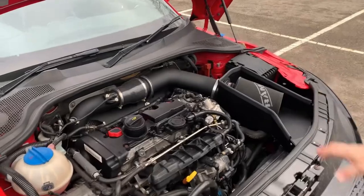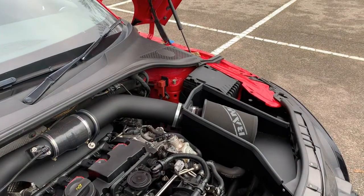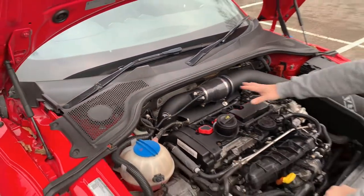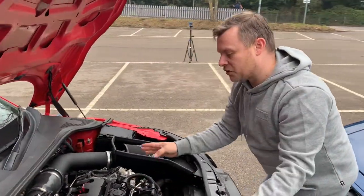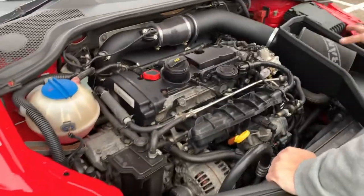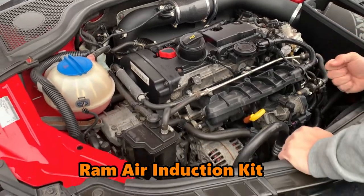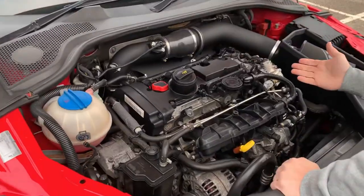Yeah, absolutely. So under here, as you can see straight away, the induction kit. Before, this is the BWA engine, and it comes with the air filter built into the engine cover. So obviously I had that removed. I've done it myself. Video on that as well, for fitting this. So I've got the whole induction kit all in. Gives that nice sort of induction sound. Audi R8 coils. That's about it really under here.